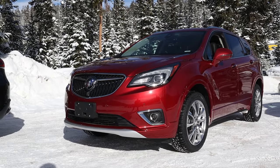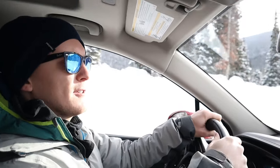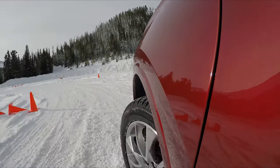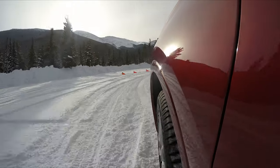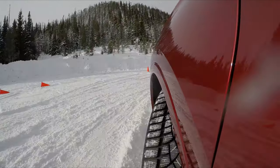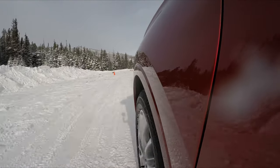Buick Envision, here we go. Okay, this is taking a little while to get there. All right, let's go around here. Woo-hoo-hoo! Come on, I'm floored right now. It's taking a bit. Come on. So here we go. Come on. That was not good. That was not a good turn.